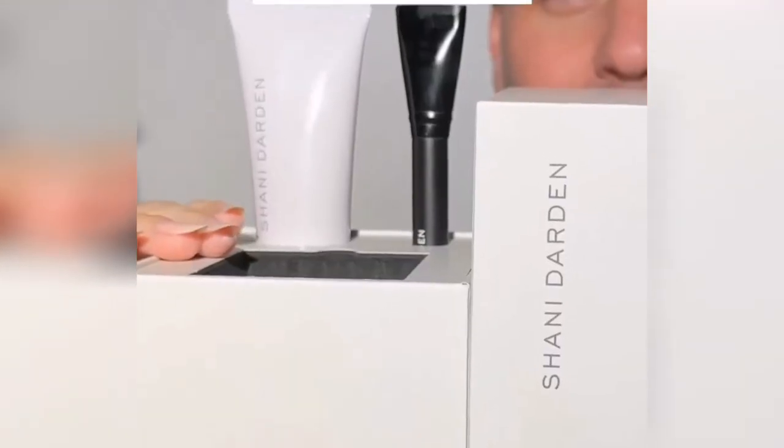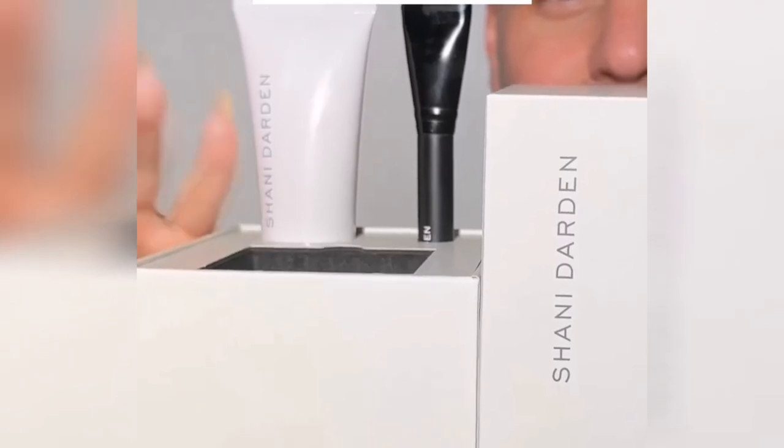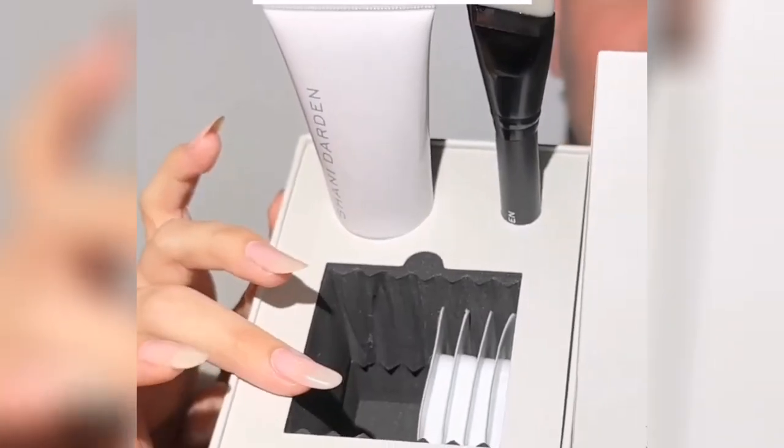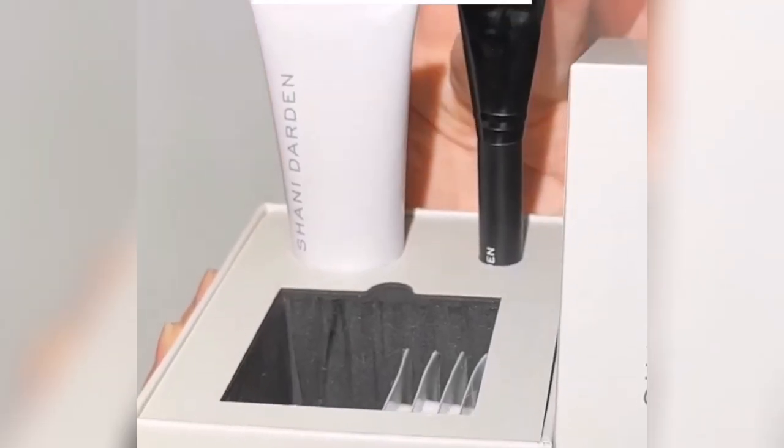I'm so excited to finally tell you, this is the Shawnee Darden Triple Acid Signature Peel. It's gonna have 8 pods in here. It's gonna last you up to 3 months, the neutralizing mask, and then the brush, but let me show you.